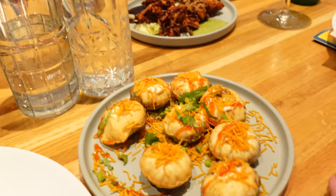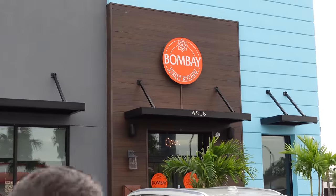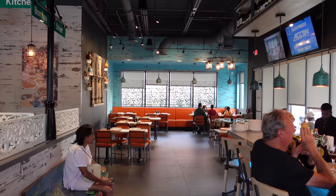Right, we're here. The Bazzers are here as well. They've made it before us. We were probably sat in our hotel car park when I texted him and said we're on our way, and then he replied and said you were already here. So the starters have arrived already. We're in Bombay Street Kitchen, on Orange Blossom Trail. Looks really swanky. And it looks clean inside. The outside looks swanky as well compared to the area.